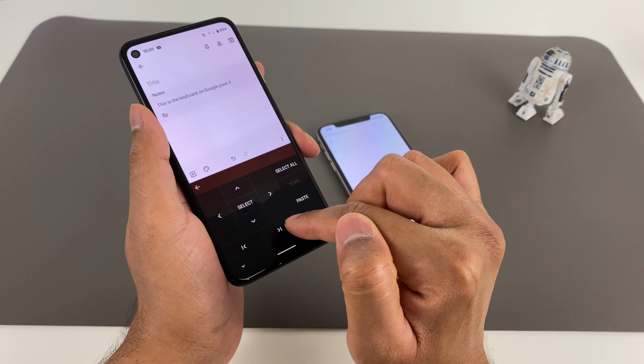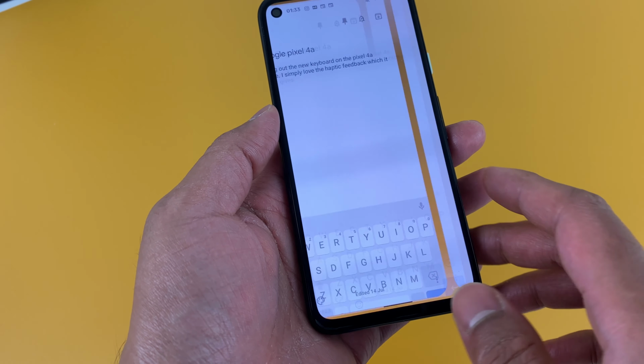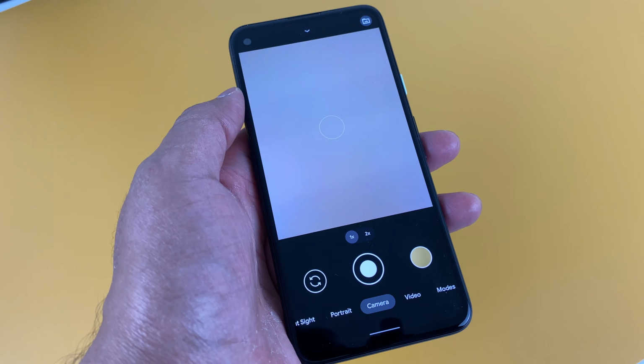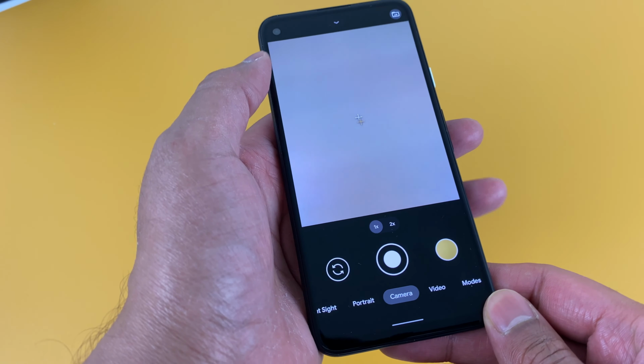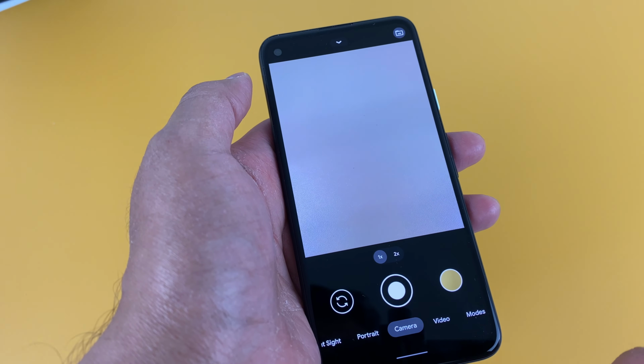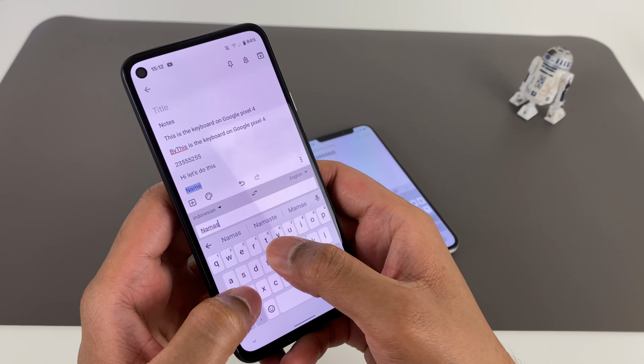I also love how the settings icon is built right into your keyboard so you can get straight to it. It's not just the keyboard, but it's like this everywhere. For example, look at camera. You just tap on settings, go to the relevant section, change your settings and tap back to get to the application. This is so nice and convenient. I also love the Google Translate option built right into the keyboard. It is so handy.